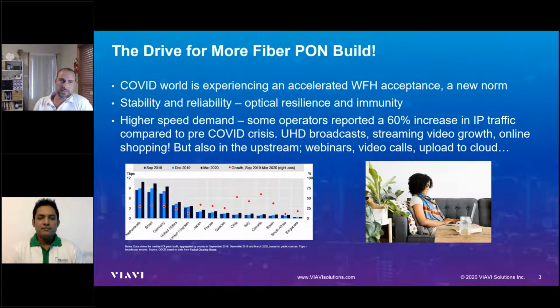Fortunately for us, the optical technologies, GPON and XGS-PON, offer very good optical resilience and immunity to most of the elements that would impact other technologies. Now, as we discussed, there is also a higher demand for speed. From some of the reports that I've been reading, there are operators with an amazing 60% increase in IP traffic, which happened, as we can see in the graph, between September 2019 and March 2020. If you compare those two data points, there's been a 60% hike in traffic.